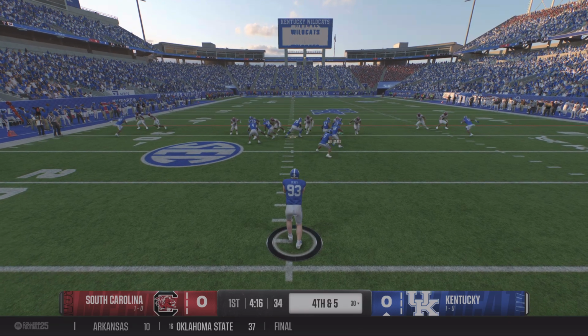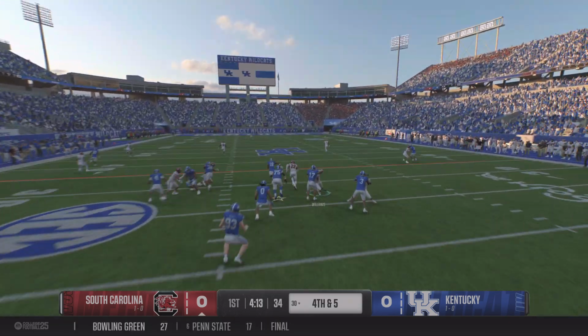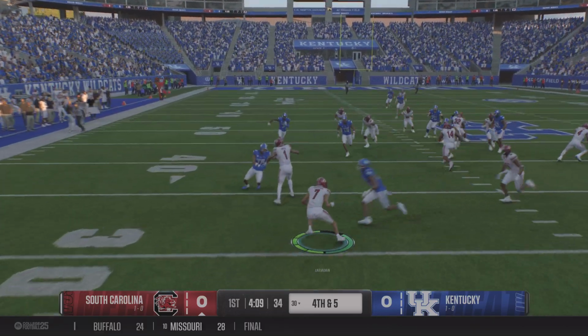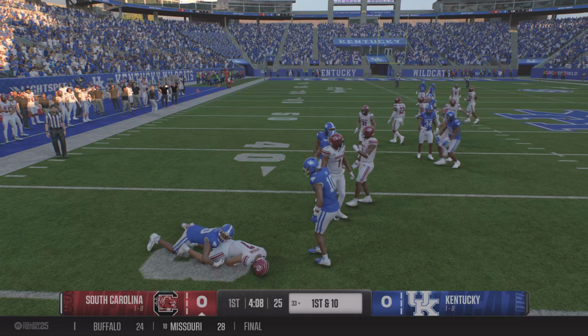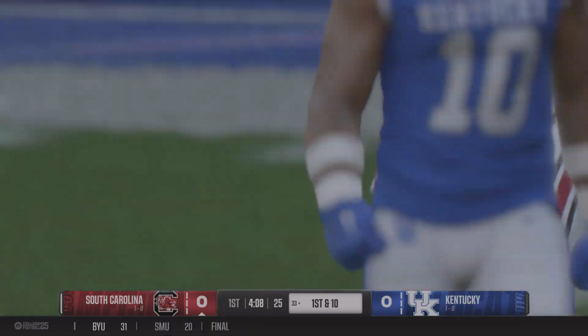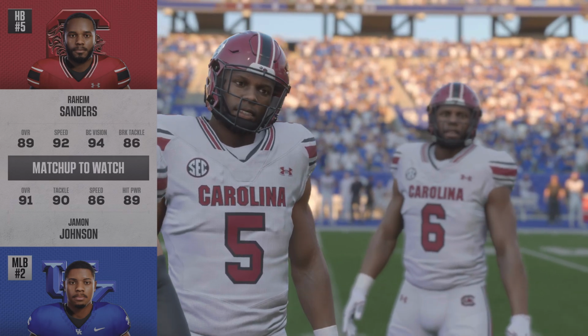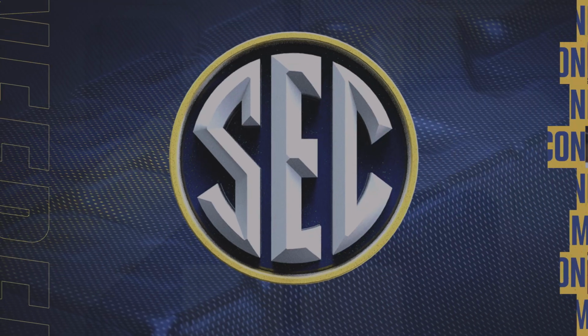Yeah, and you allow completions in those third down situations underneath the sticks, and you come up and rally, and everybody flies to the football. That's great execution by this defense. They'll put that return to a stop at the 33, but the offense set up in pretty good field position. The Gamecocks offense will go to work for the first time.